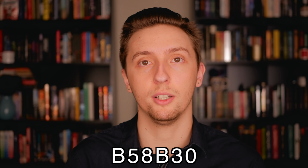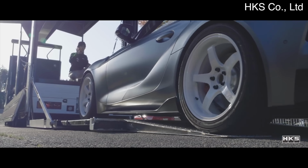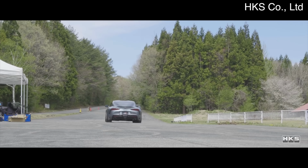Just like the 2JZ, there are a handful of different versions of the B58, but for this video we're going to be talking about the version used in the A90 Supra, which is the B58 B30. This version of the B58 is advertised with a 335 horsepower output. However, it's already agreed that that's an underrated number, as a lot of tuners are finding more power than that through independent dyno testing. Alright, with that basic stuff out of the way, let's look at the bottom ends of each engine and compare them.